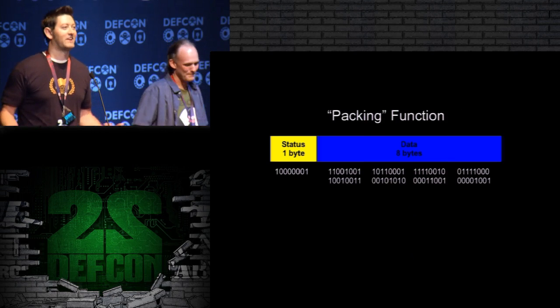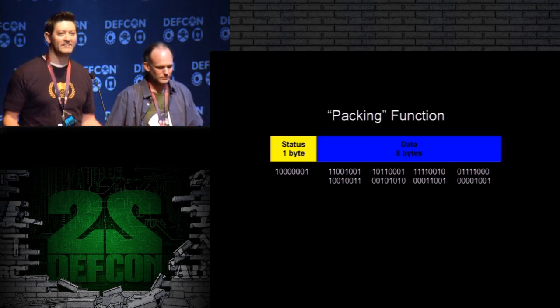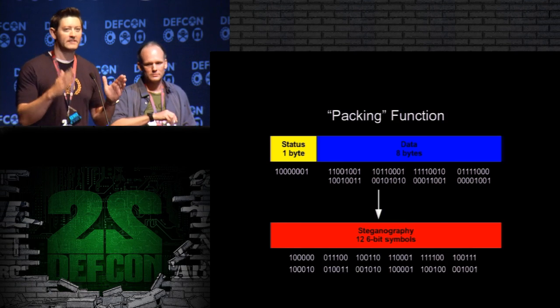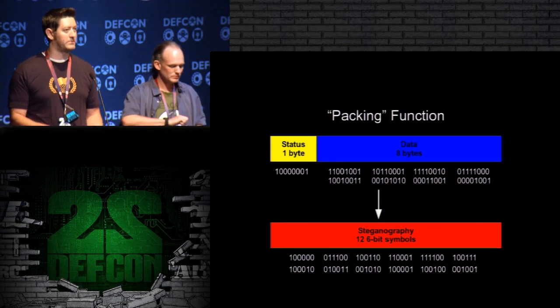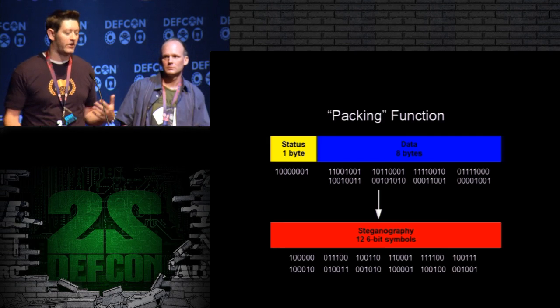So what we did was we created what we call a packing function, where you have the 9 8-bit bytes that you can fit, and you would convert that just by chopping them up into 6-bit symbols. There's really no magic here. We decided to do it where you have 8 data bytes for the encrypted data, and a 1 byte, we call it a status, you could think of it as a header.